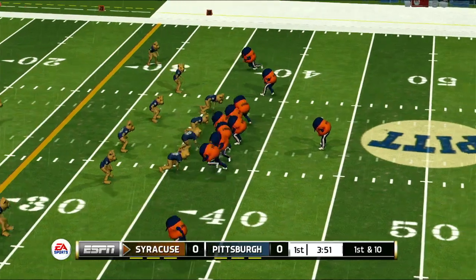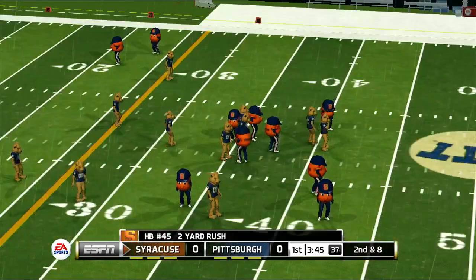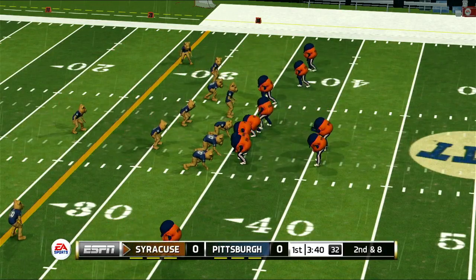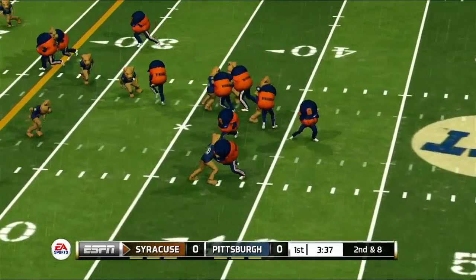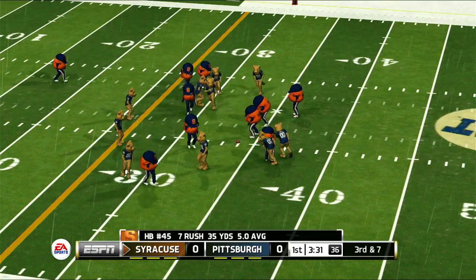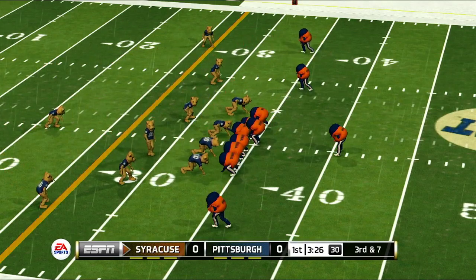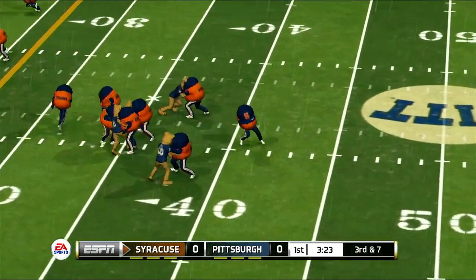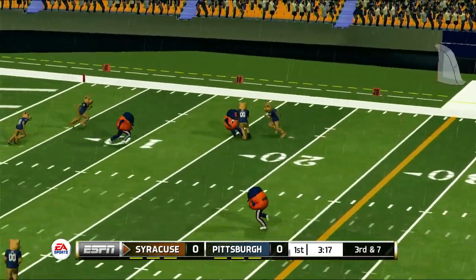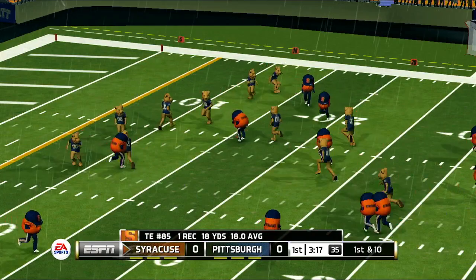From the 37-yard line, first down. Brought down at the 35-yard line. Goes to the 34-yard line. The halfback picks up a yard. I think everybody in the stadium felt that hit. He really laid some lumber there. And he's hit immediately. He's a solid blocker, but as he showed right there on third down, he also has soft hands for a big guy.